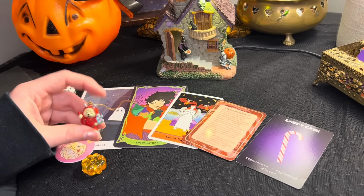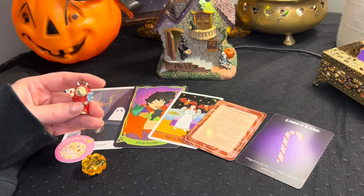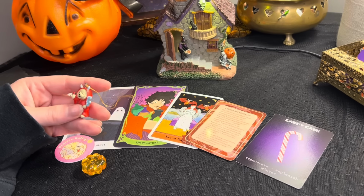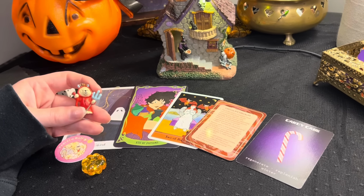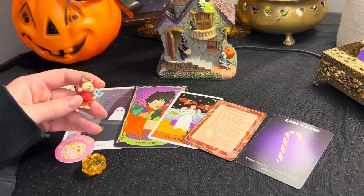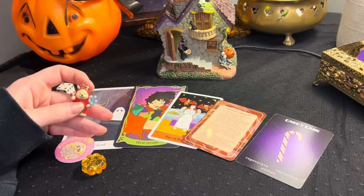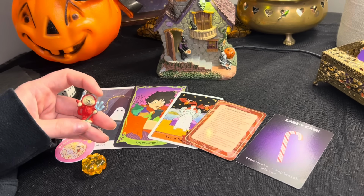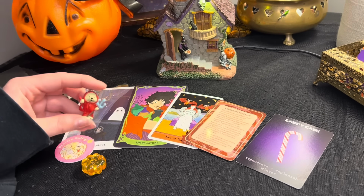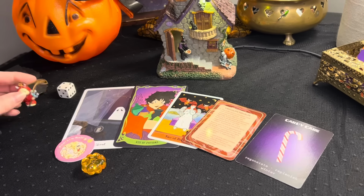This is interesting though, because the little teddy bear is dressed up as the devil. Something maybe that didn't appear so nice is an illusion, I'm getting. That could be a surprise. So something that maybe initially you were concerned about might not be what you think, or vice versa. Interesting, because it's a cuddly teddy bear in a devil costume. Things may not be as they appear.